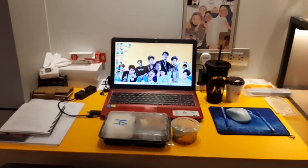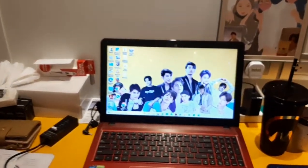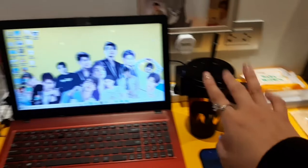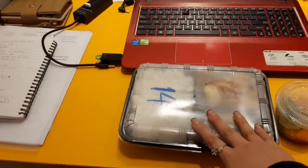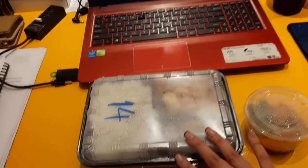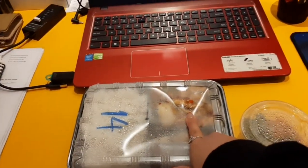As you can see, welcome to my desk station. This is the station where I do my TikTok live. This is my favorite tumbler. This is my coffee from the morning, and this is my things. Nothing much. This is my dinner actually. And this is fried vegetables. Today's dinner is rice, I think shrimp cake, and also chili paste chicken.